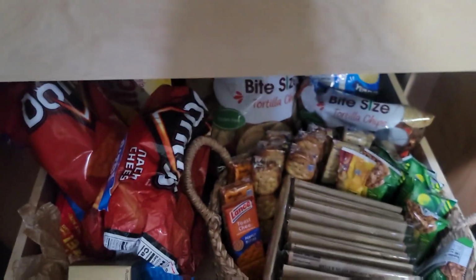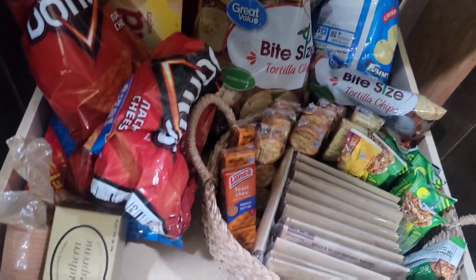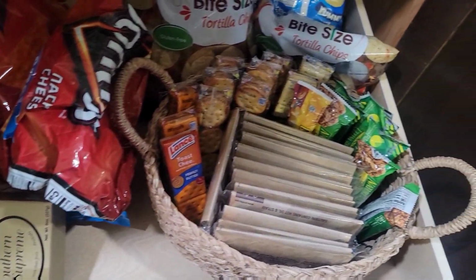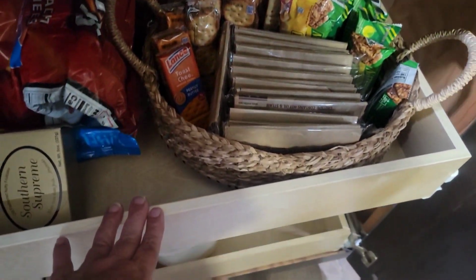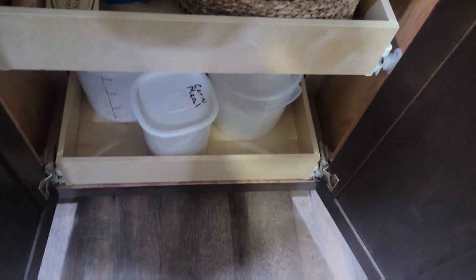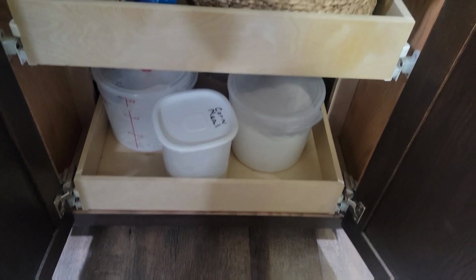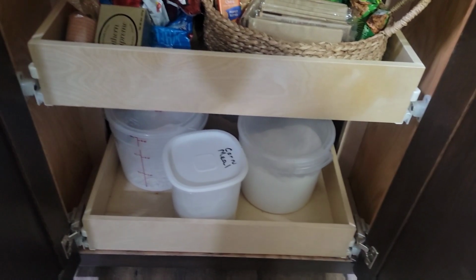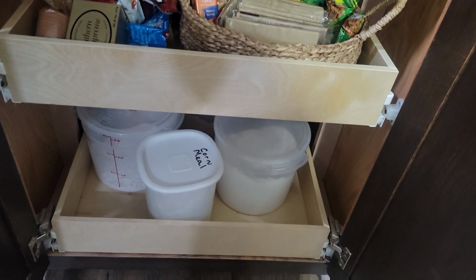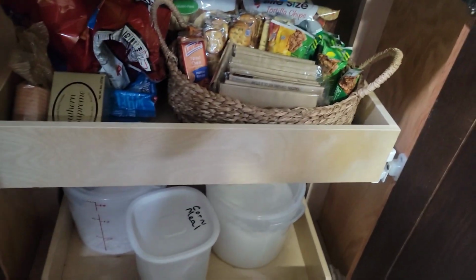And everybody's favorite drawer is the snack drawer. Judah and Levi have already found it and they know what's in it. And I wanted them to be able to reach it. And then down there on the bottom is my flour, sugar, things like that. My Formula L for biscuits. Everything's down there. Powdered sugar, brown sugar.